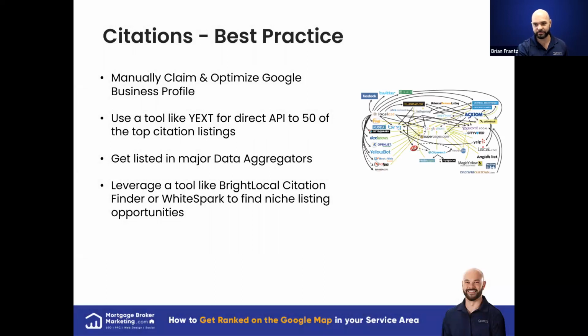So citation best practice is to manually claim that Google listing. I also suggest manually claiming and connecting the Bing listing to your Google business page. Use a tool like Yext to syndicate and connect all those top citations, the ones you really want to pay attention to immediately. Get listed in the major data aggregators, and leverage a tool like Bright Local or White Spark to find other niche listing opportunities. There are specific ones made just for mortgage or just for real estate. You want to make sure that you're listed in those.